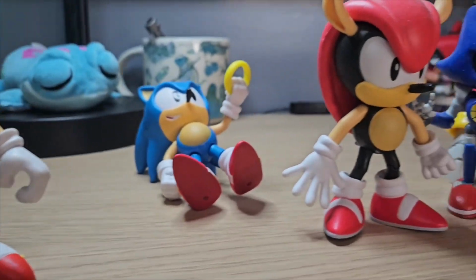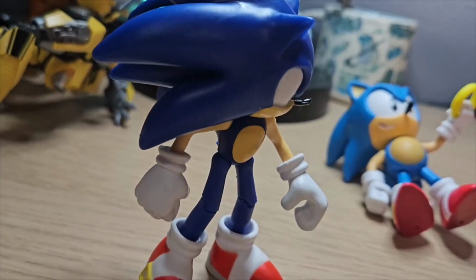But you know what? For a $10 figure, this is pretty good, honestly. Pretty solid. I kind of like it. Comparing him to the Plumber Boy, there's no competition. Sonic's way better than Mario here. Movie figures, different discussion. As the 4-inch gaming line progresses, they moved on to classic figures, which were about the same as the modern Sonic figures, just classic-ified, I guess.